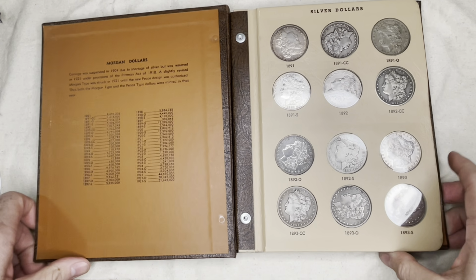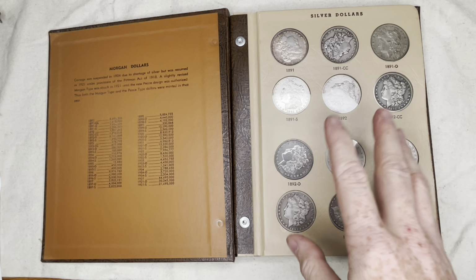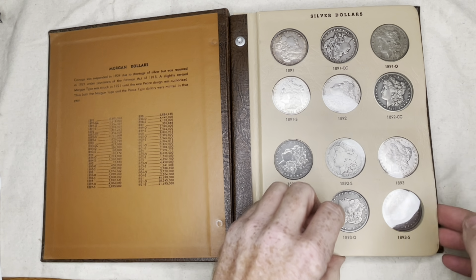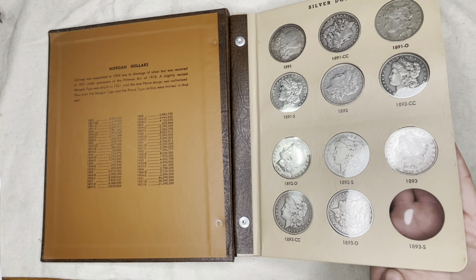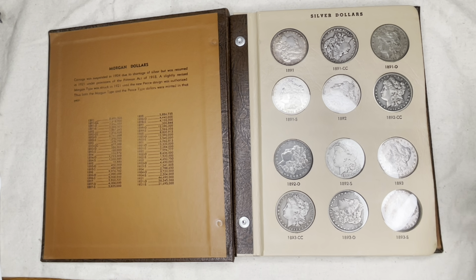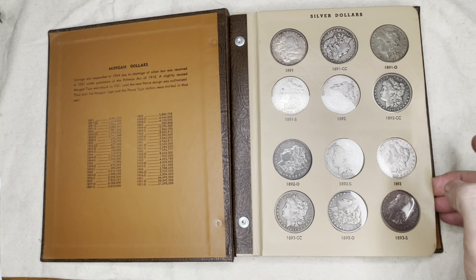And this one has a lot more. The later years albums have some really good key dates in it, which this one on the first page here, that's where the 93S would be. That's the one I need as well. It's actually the only one I don't have out of the whole set.